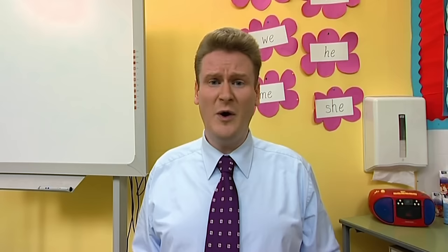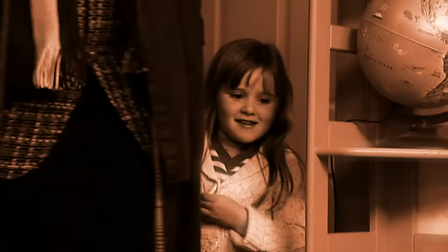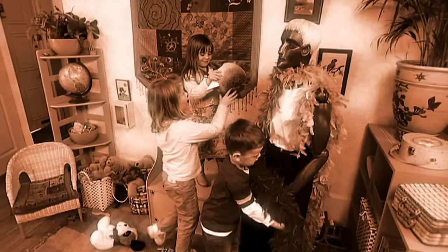What happened? Where did the time go? At 7 o'clock, I dropped Rebecca off at Granny Murray's house. The children were having great fun ripping up newspapers and making a mess. Then they dressed Claude as a cockatoo.